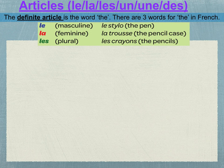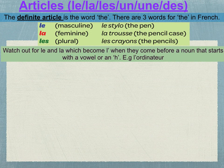So le is for masculine things, for example, le stylo, the pen. La is for feminine things, la trousse, par exemple, the pencil case. And les is for plural things, so les crayons, the pencils, for example. Watch out for le and la, though, which become L apostrophe when they come before a noun that starts with a vowel or an H. For example, l'ordinateur, you've had that before. Okay, it means the computer.